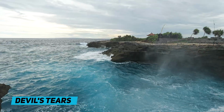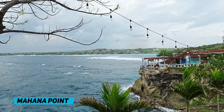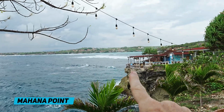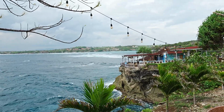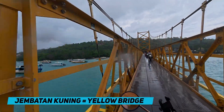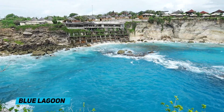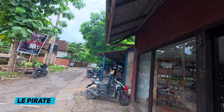For example, the Devil's Tears, fantastic little spot on Nusa Lembongan. There is the cliff jumping spot out there, which looks wild, but when the waves are not so big, it's a great place to go and jump into the ocean off a cliff at a cafe. There's the Yellow Bridge, which is an experience in itself. The Blue Lagoon is wild, absolutely worth a visit. And then just cruising to some of the nice cafes and warungs around Nusa Lembongan, like the Pirate. And then you've got this little place I've just stopped at here, which I've been to before, a little satay place, which I have featured on my bigger video about Nusa Lembongan as well.